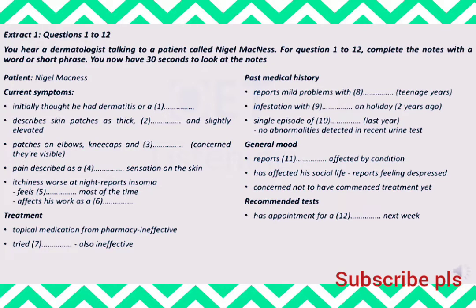So, Mr. McNess, I have your notes here, but perhaps you could tell me in your own words how the condition developed, the treatment you've had, and anything else you think I should know. Sure. Well, I've got these skin problems which seem to be getting worse. At first, I thought I had dermatitis or maybe even a fungal infection. I'd had something like that as a child. Then I started noticing these thick red areas on my skin. They're sort of a little raised, I guess. They just got worse, and the affected area got bigger and bigger all the time.